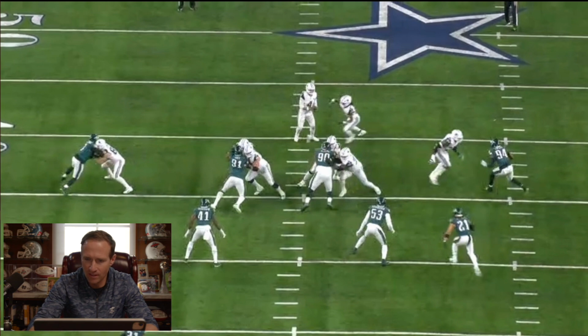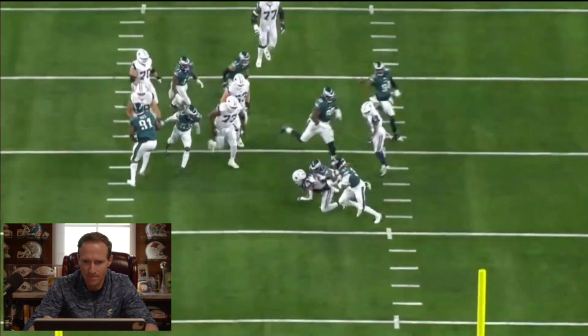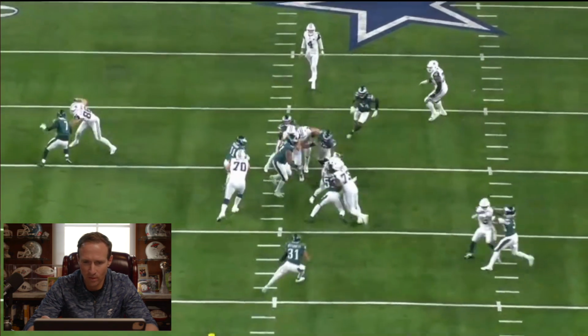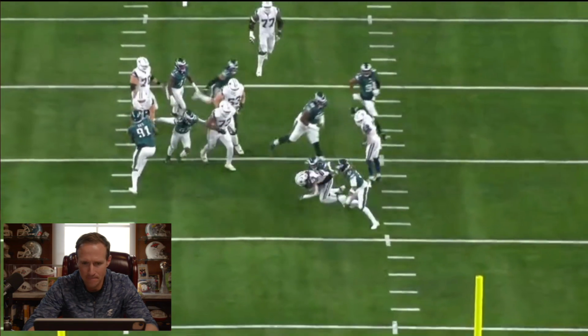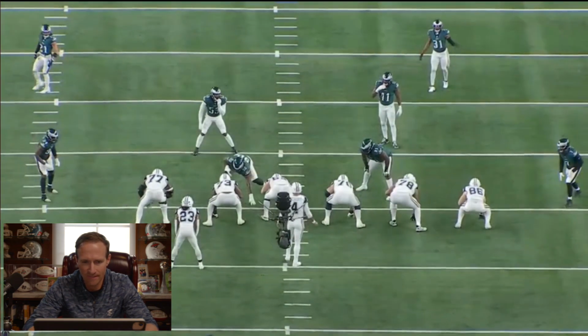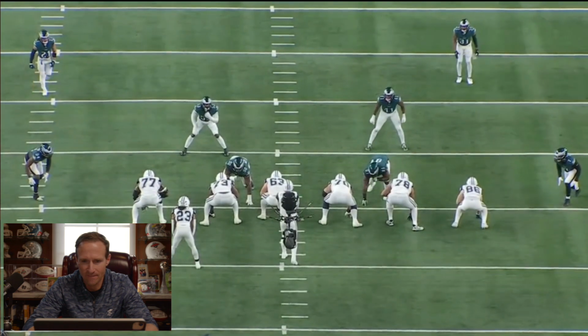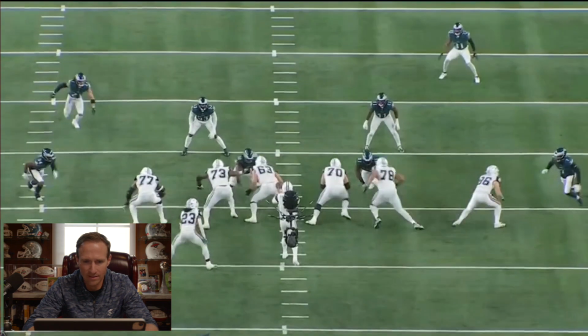And once again, Philly is in great position, as they have been on a couple of these other plays. But what happens? The Dallas offensive player just makes a great play. The running back makes a great play. The receiver makes a great play. It's just execution here. Philly should have this dead to rights. They've got a safety right there to make the play.